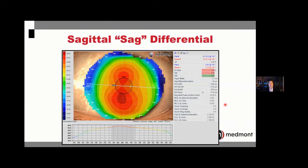Well, let's look at the sagittal differential. That was that number we talked about earlier. What this does is it looks at the height of the eye, not the radius of the eye, not the power of the cornea, but what is the height of the eye, like a mountain? On the flat, then the steep, and the difference between those two sagittal depths will be the sagittal differential. This patient has a 78 micron difference between the height of the eye on the flat and the height of the eye on the steep.